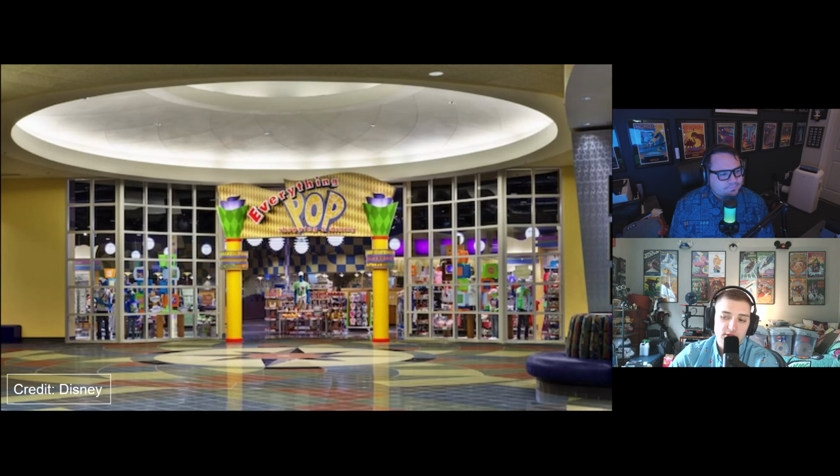Some other things about Pop Century, they do have a pretty expensive gift shop, Everything Pop. They also have a food court that goes along with this that recently got refurbished. It closed back in July of 2024 and reopened just recently in April of 2025. New seating, a coffee shop window, and I think they added a few things to the menu.